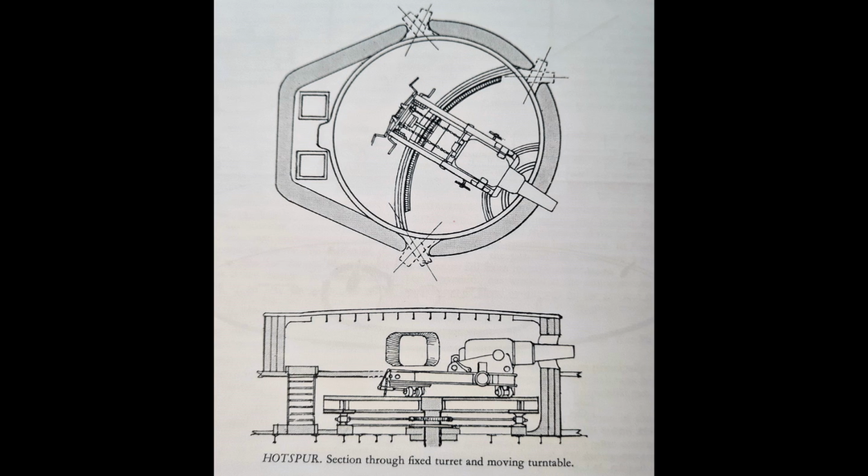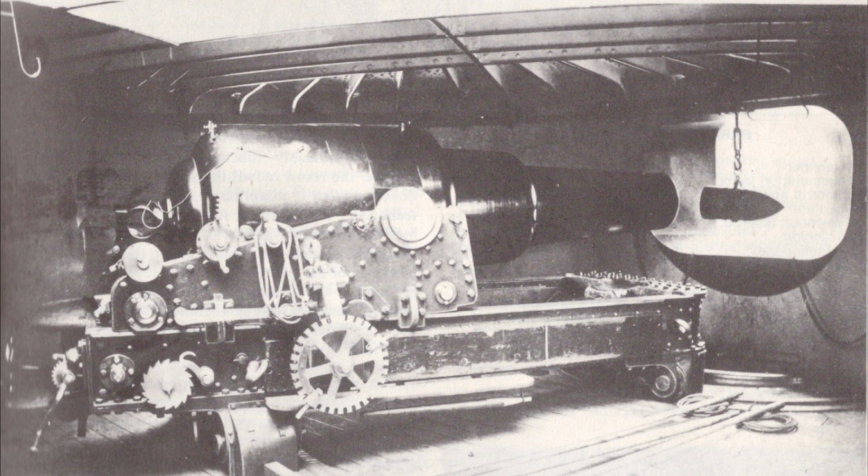Her main battery was another compromise. It looked like a rotating turret, but was in fact a fixed gun house, with the gun moving to various firing ports internally, which is technically a throwback to the medieval definition of turret. And it only had a single 12-inch muzzle-loading rifled gun, plus a pair of 64-pounders, one on either side aft, and that was the sum total of her original armament, apart from the ram bow, obviously.